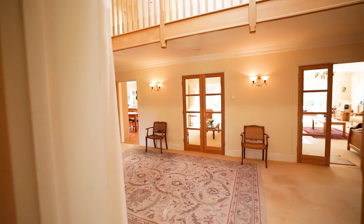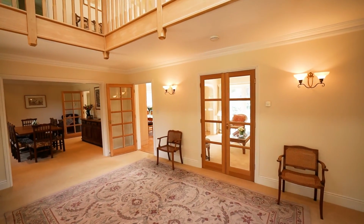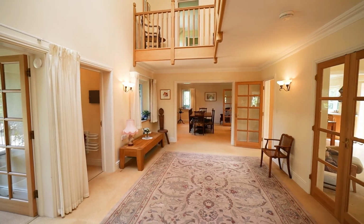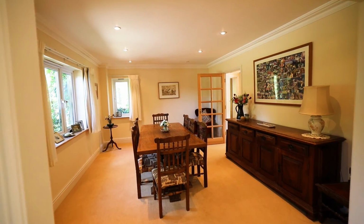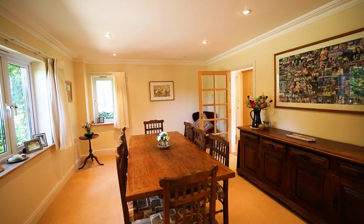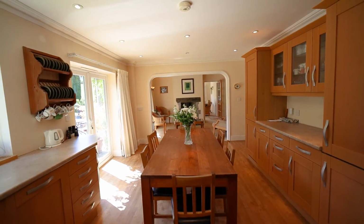The first thing that hits you as soon as you walk in is the size of the place. I mean, this welcome hall is incredible. And then you go straight through to this large dining room. And then round to this kitchen.